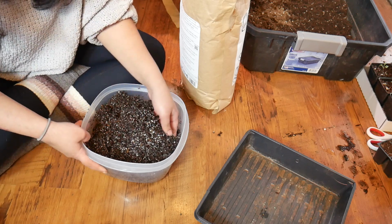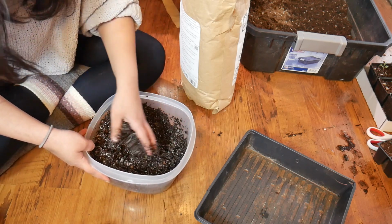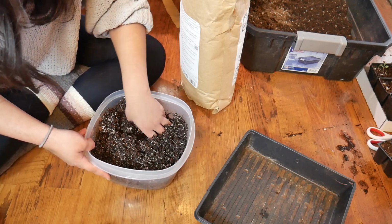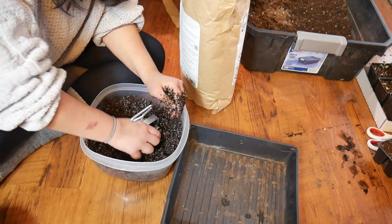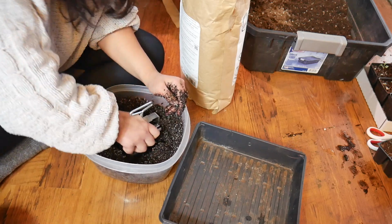I'm just putting in a little bit more water. For soil blocking, you do want it decently wet. You want a little bit of water to seep out when you squeeze it in your hand. Okay, and I'm just gonna try this out, see how the soil blocks turn out.